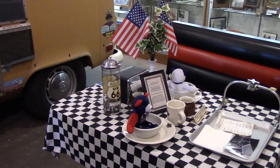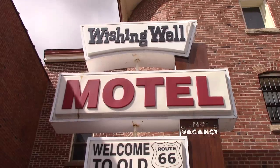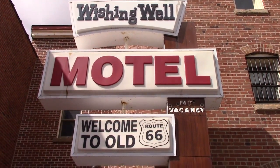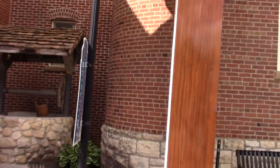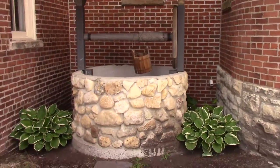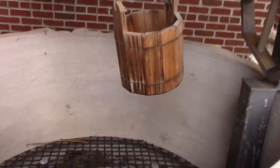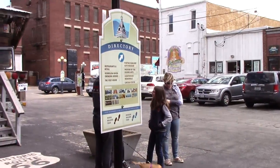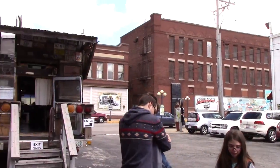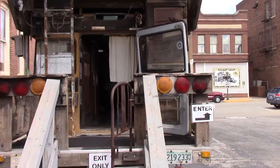The first Steak and Shake was right here, and this is a booth from the tables from the original. So there used to be the Wishing Well Motel right outside Chicago. This was their original sign before they tore it down, and the Wishing Well used to sit right outside. But I showed you guys Bob's van. Now here is Bob's bus.